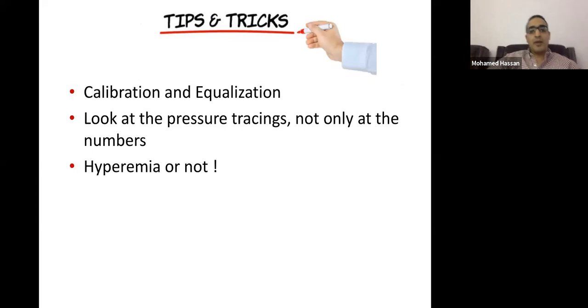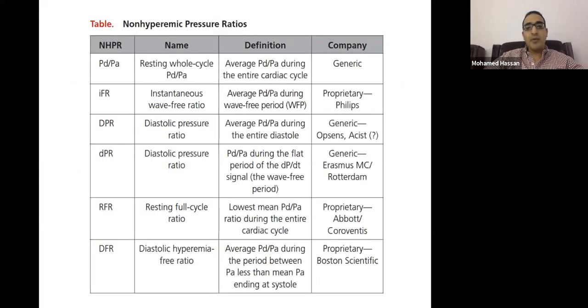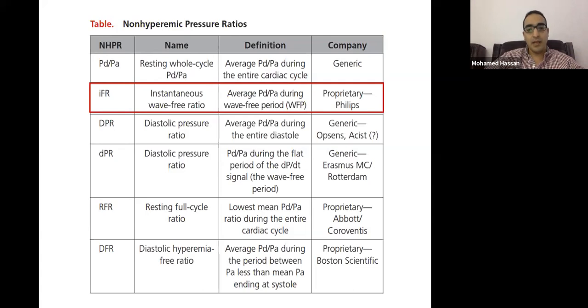The third point is, do we need to do hyperemia or not, based on the current evidence? Firstly, we know that we have the FFR, and it has been proven to have an impact on the outcome. And now we have several non-hyperemic pressure ratios, not only iFR. We have a long list now. The most validated of them is iFR, based on the data from the SWEDEHEART and DEFINE-FLAIR studies that showed it is non-inferior to FFR in terms of clinical outcome and adverse clinical events.